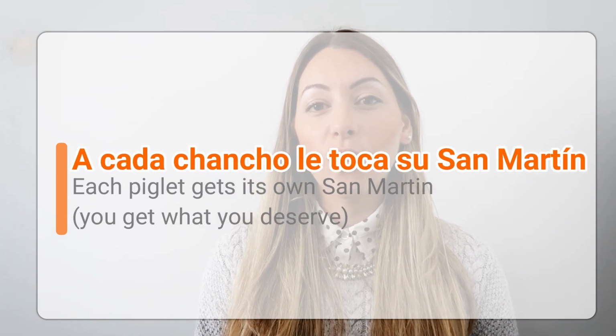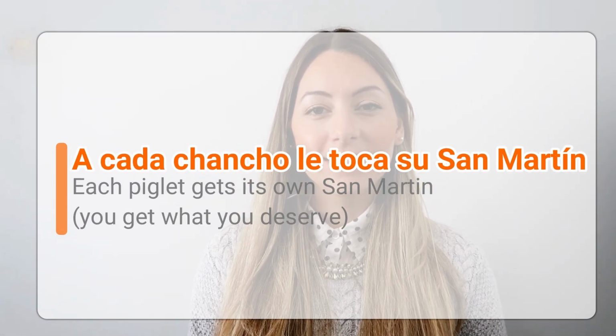Número 5. A cada chancho le toca su San Martín. So this phrase comes from the 11th of November, which is the day that we celebrate the day of San Martín de Tours, who was the patron saint of the city of Buenos Aires. This day was celebrated by eating a piglet. We use this phrase to talk about that each person gets what they deserve, either because of their good deeds or their bad deeds.